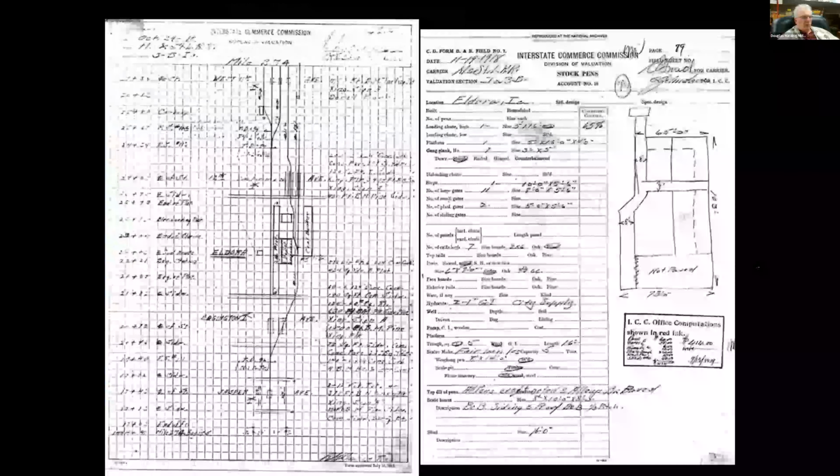Now here also, this is for Eldora. My interest, like I said, was in stock pens. Well, notice here on the right side, we've got a special page for stock pens, a place to sketch out the stock pens, a place to note how many pens were there, the loading chute, the dimensions of the loading chute, the number of gates, what size were the gates, how tall, how many rails there were, what were they, these were 2x6 and they were oak.